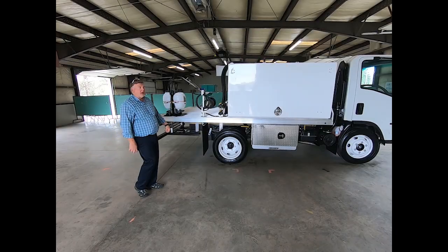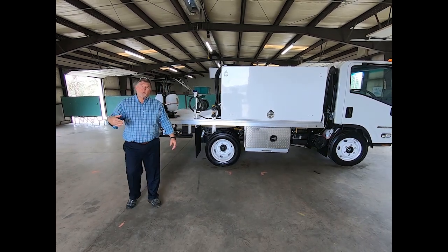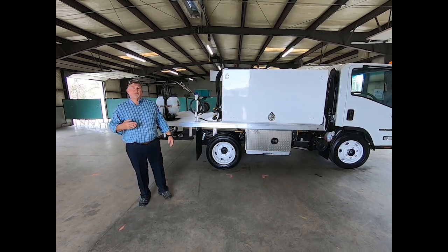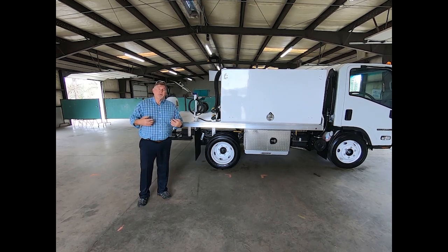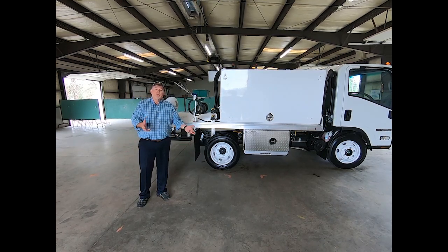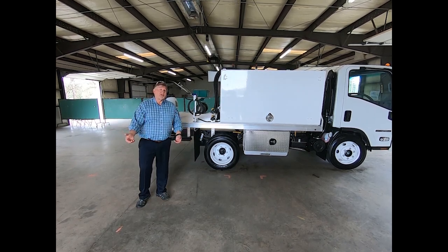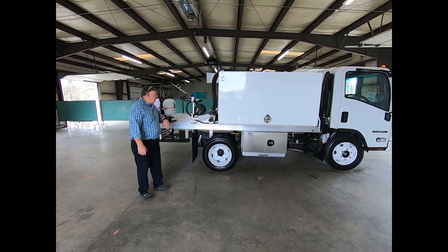Here we are on the curbside. First thing I want to talk about is the tank size. We've got a 550 gallon split tank. The tank is split 300, 250. So it gives you plenty of capacity for different mixes, different turf mixes. If you run one mix that's a little hotter for your ride-on machines, it's not a problem.